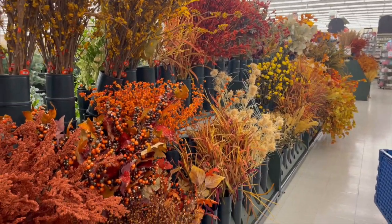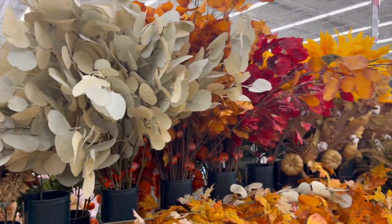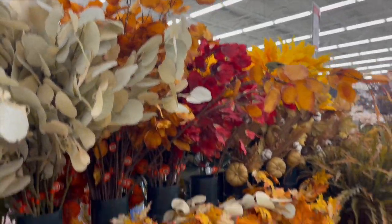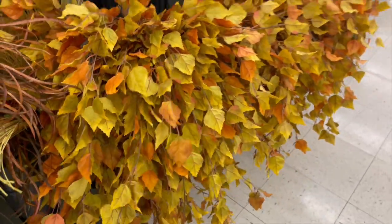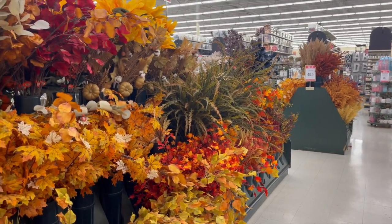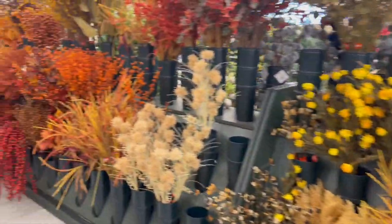I do have these already in my fall decor bins, and same with these ones down here. I did pick up some of those last year, so stay tuned because I will be sharing all of my fall supply, or my fall stash, I will call it, in my fall decorate with me video, going over all of the things that I have. And mind you, most of it is from Home Goods and Hobby Lobby.